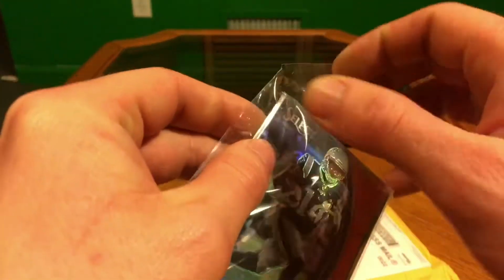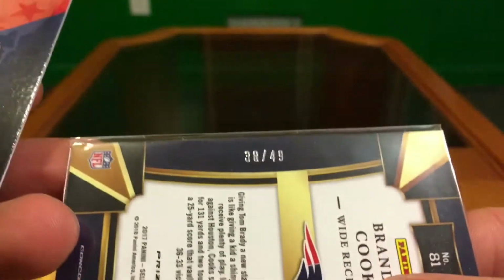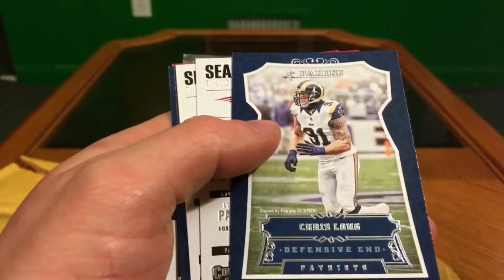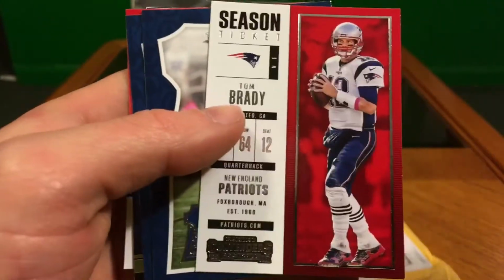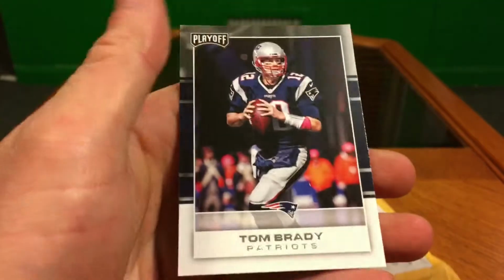All right. Got an orange select, Brandon Cooks. That's 38 of 49. Julian Edelman. Shane Vereen. Tom Brady. Martellus Bennett. Chris Long. Mike Gillisley. Tom Brady. Julian Edelman. Danny Amendola. Another Danny Amendola. And Tom Brady.